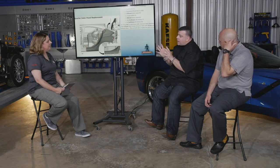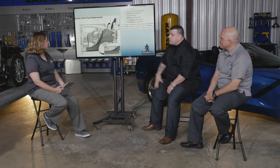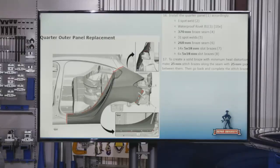On a frame rail, it might be a little bit of a different story. But on outer panels, that's why they have it this way. They need that capillary action. And you notice in the sail panel and the rocker, where you cut with a saw, they're having that. And Jason says he's going to try and find out why they have these slot welds back there versus plug welds or anything like that.